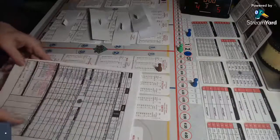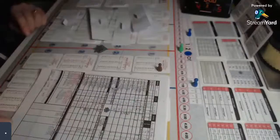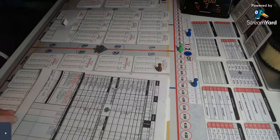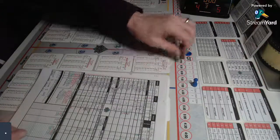So that's the end of game 1 of the Western Conference Finals 2020. Dallas Stars 4, Vegas Golden Knights 5, and the next one will be the Eastern Conference Final game 1 between Tampa Bay and the New York Islanders.